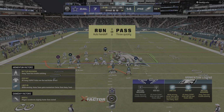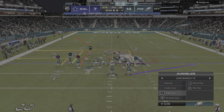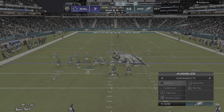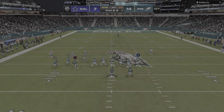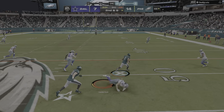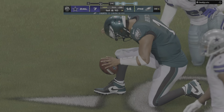Ball spotted at the 45. Here's a 2nd and 9. Miami. Hey, easy, 63, back. Hurts sets up to throw it. Eluding the pressure right. Hurts dangerous when he runs that football.